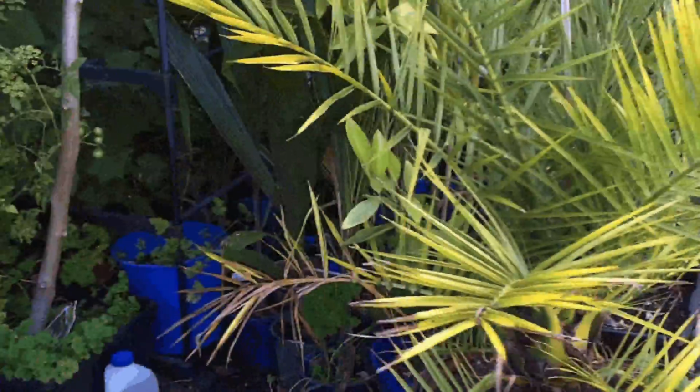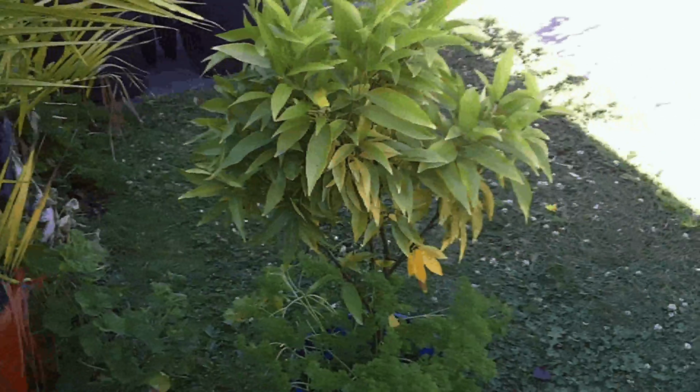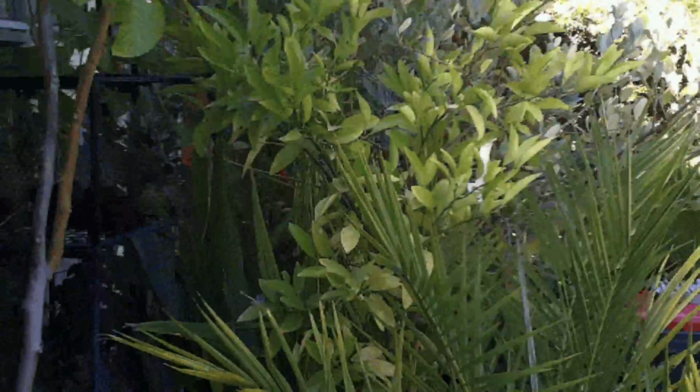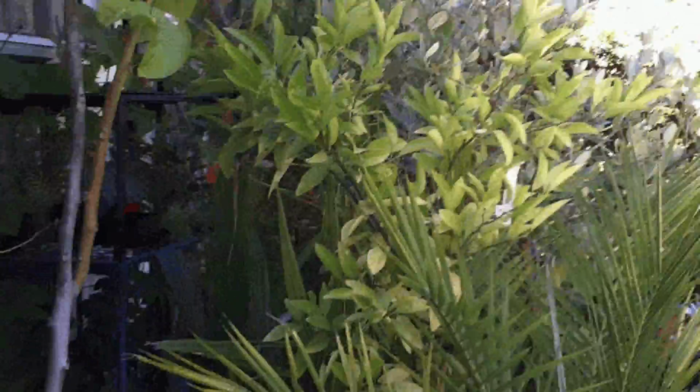So there we go. Just moved the mandarin tree out of the way so I could lift the palms out. Obviously needs to go in the ground. It's only in a bucket. Grapefruit trees poking right up there. That's, well, 1.5 meters, getting on towards 2 meters high now.